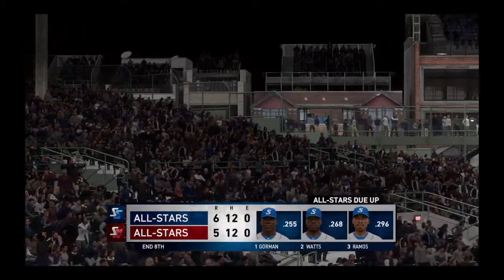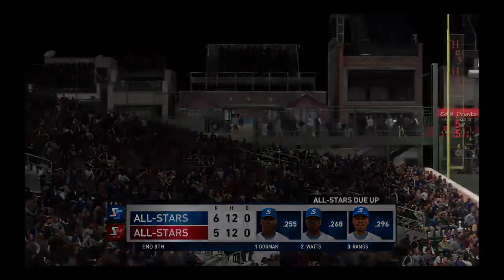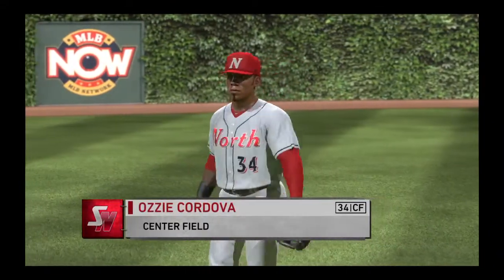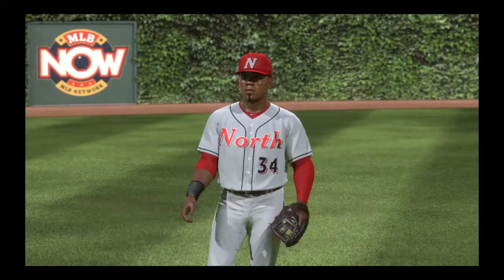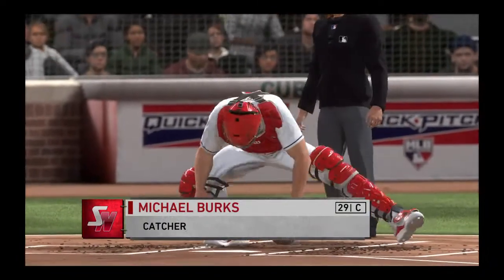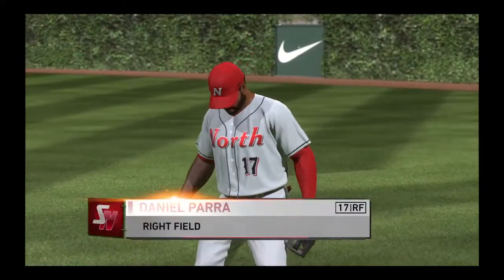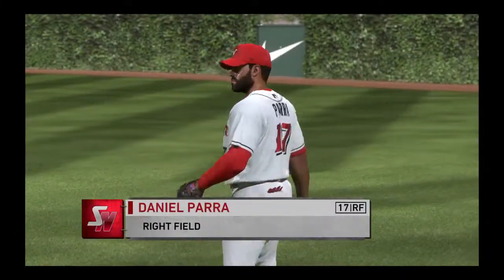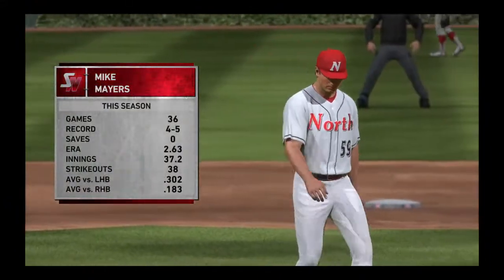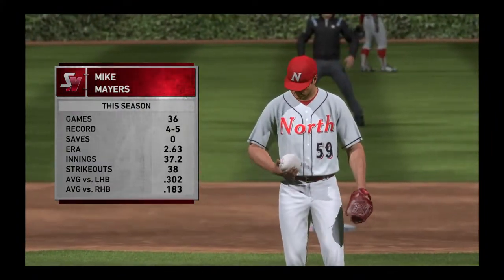9th inning coming up. The South Division Stars from the Southern League are on top, 6-5. Ozzy Cordova will stay in the ballgame as he takes over in center. Michael Burks will stay in the ballgame as he'll likely do the catching from here out. Daniel Hara will stick around as he'll take over in right field. Mike Mayers enters from the pen to start the 9th inning as he'll try to keep the score right where it is heading to the bottom of the 9th.